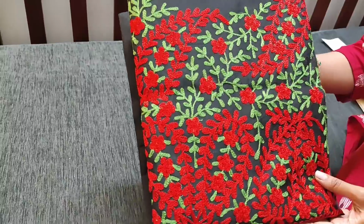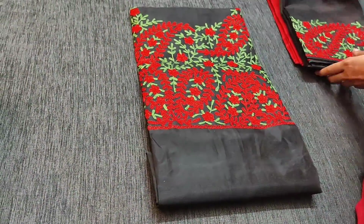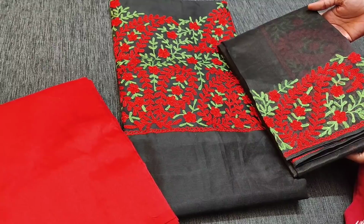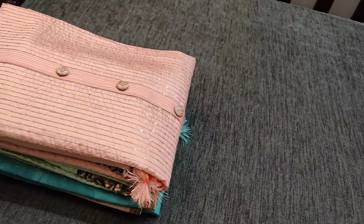Black with red combination. We have red silk cotton bottom for this, and this is the dupatta in super net priced at 1499. Let us see the next design.